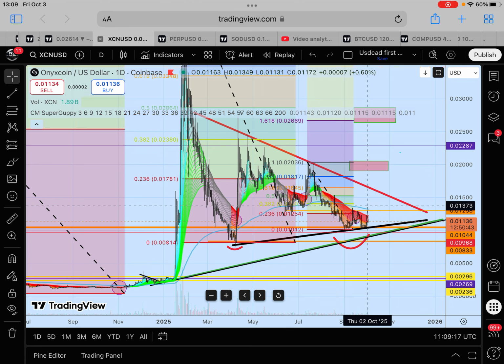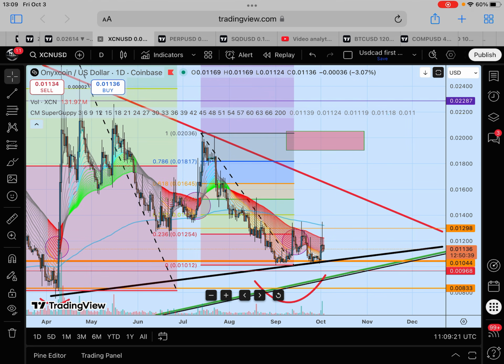We had a little bit of a pump from XCN the other day, as expected, because we held that support down here at 0.01044, more or less. That is where the previous one was getting some consolidation and support. That's where we had some resistance, I guess, for this area, but not really much whenever this thing actually took off. Once it got over that 200 EMA, it had that major pump.